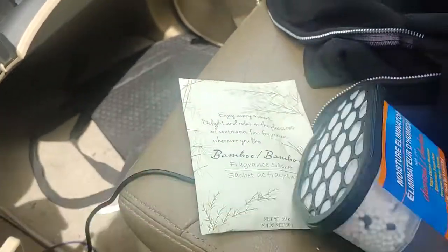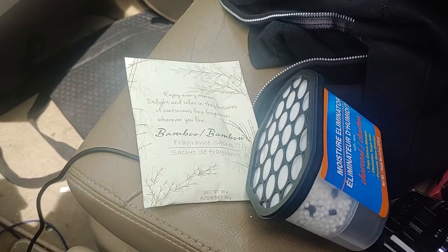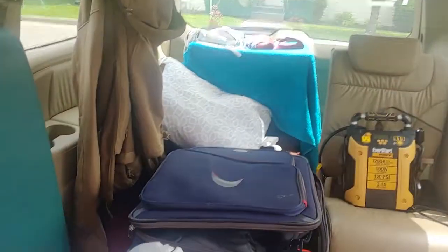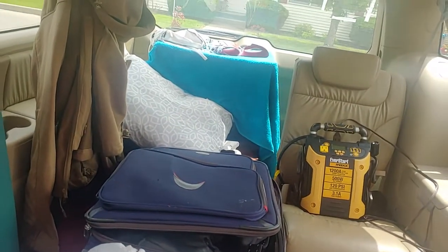So yeah, and I get these from Dollar Tree. They're $1 a piece, so you can't beat that. Oh, and then I'm reorganizing everything, so I'm finding that's a big thing.